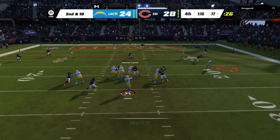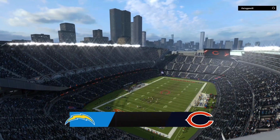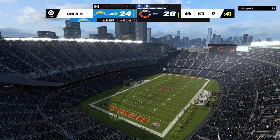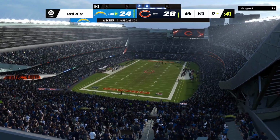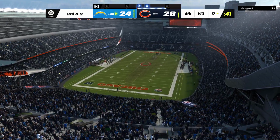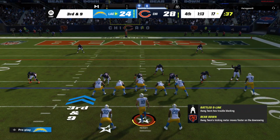Now Herbert. He'll get this out wide to Eckler. And they're going to get this down to about the 17-yard line here. Now the Bears going to call the first of their timeouts as they'll head to the sideline and talk over what to do next. They'll come to the line here needing 9 yards to pick up the first.